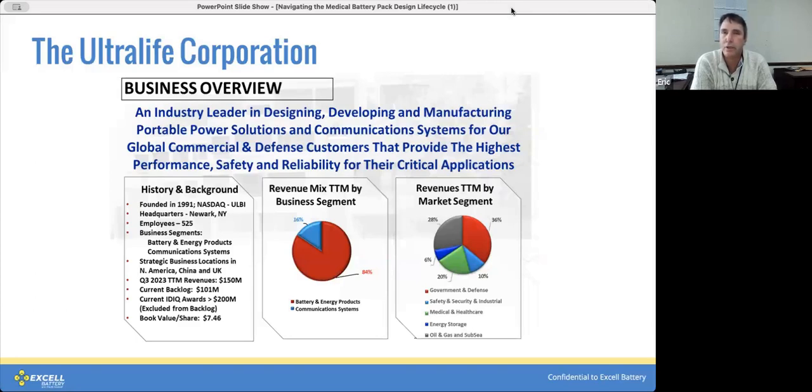From a revenue standpoint and segmentation, you can see these fluctuate on a quarter by quarter basis, but the three largest segments we have are government defense, oil and gas and subsea applications, and medical and healthcare. This past quarter we had a very good government defense push, which allowed that to move up. But medical is typically either first or second in terms of delivery. So we have a lot of experience in doing medical products. We've done them for a long time.